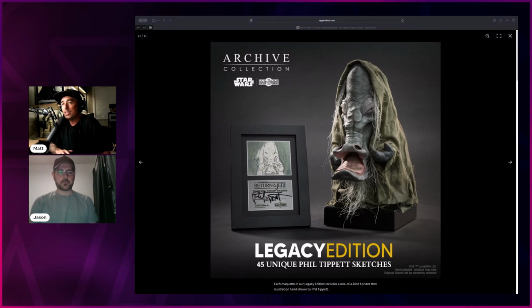I'm not getting this one, just because I don't do a lot of maquettes, and this one's also pretty large. I don't think I have a place for this, but it is cool looking. I said it on our live: I love the mixed media.